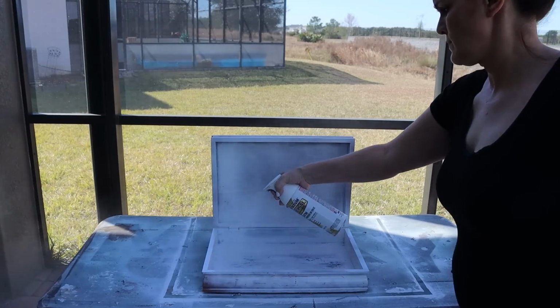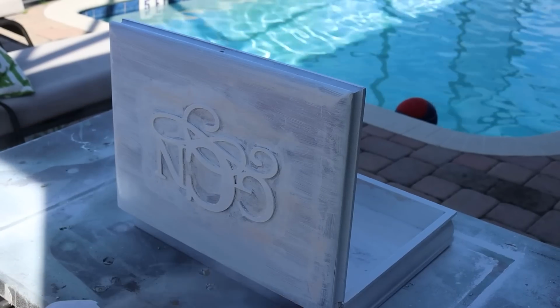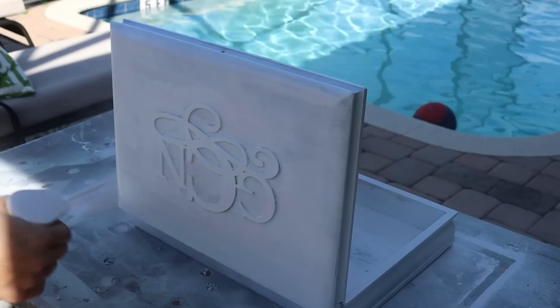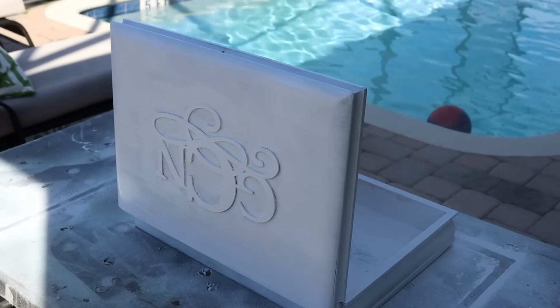Now you'll see that I chalk painted the top at first. I should have just spray painted it. It was just such a much more consistent, smooth look. Anyways, spray painting was the way to go. I did two really good coats and then a light third coat.